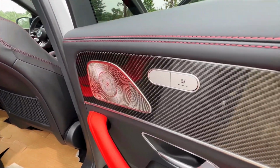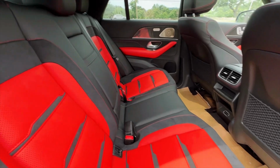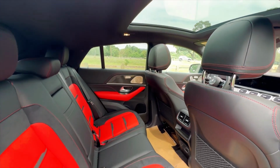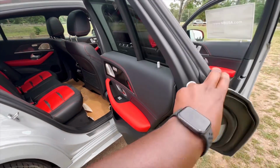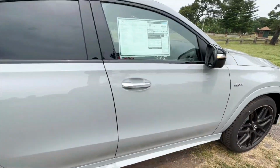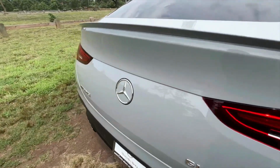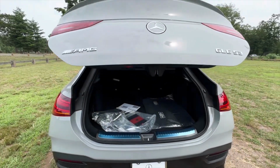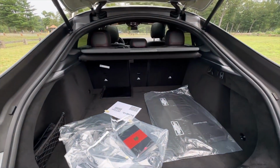You got the heated seats in the back. Make sure everybody stays nice and comfortable. Man. Absolutely gorgeous truck. The doors are solid. Heavy doors. Let's go around to this trunk area. Look how cool this is. Look at that. Yeah, baby.